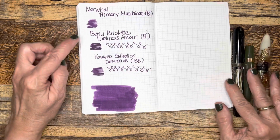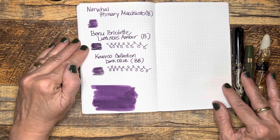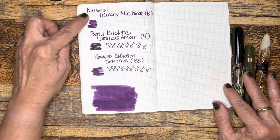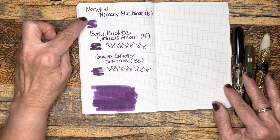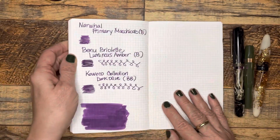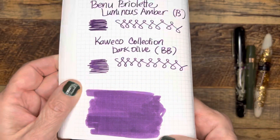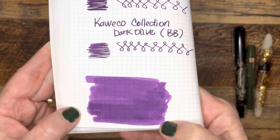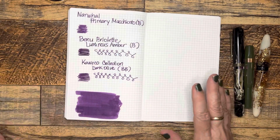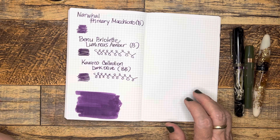I think that the Briolette gives it the overall darkest color, and then I would say the Kaweco, and then the Narwhal. And this is better than on Cosmo Air. It's almost lavender looking on the Cosmo Air. Here's a big swatch. It is a good purple, aubergine, or slash eggplant is a great name for it.